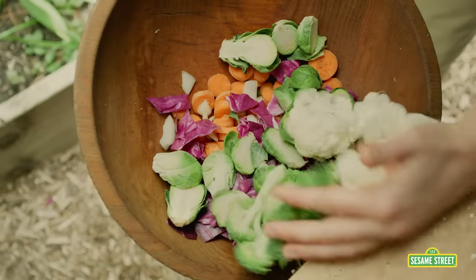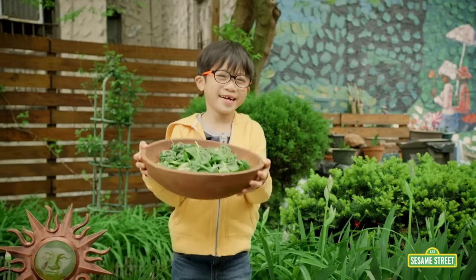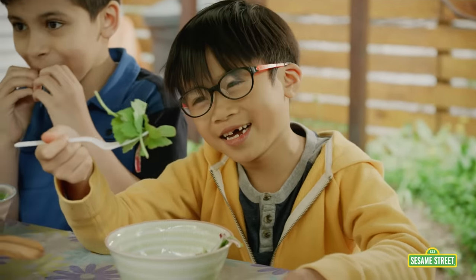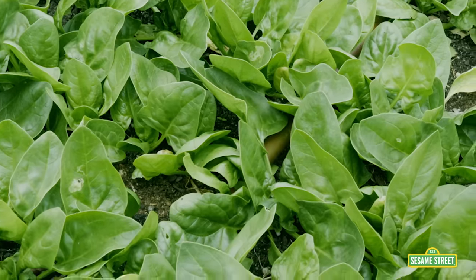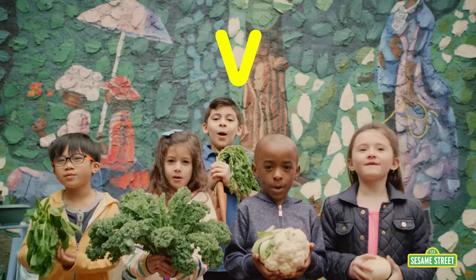Into a bowl with spinach or with lettuce or with kale, it's called a salad, and there's just enough to share. The salad in your bowl comes from vegetables that grow in a garden, and there's always lots to share. V is for vegetables!